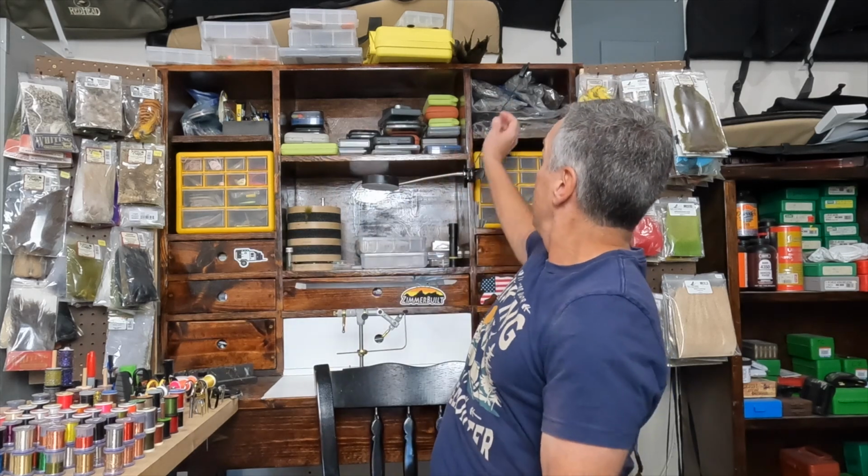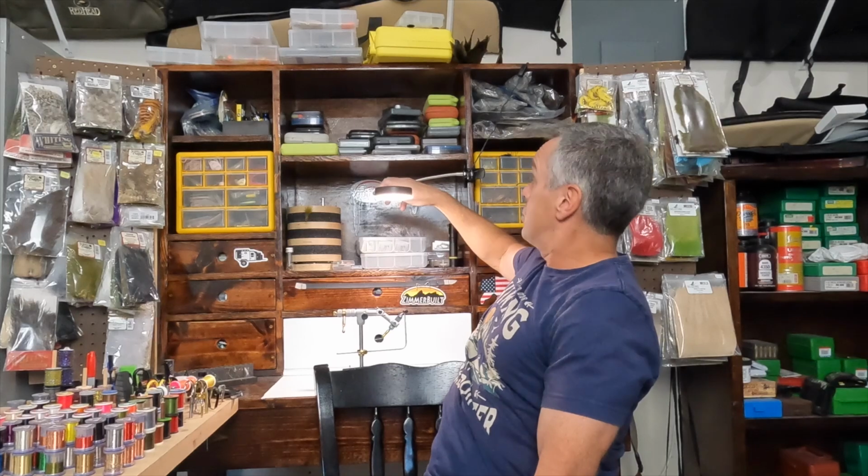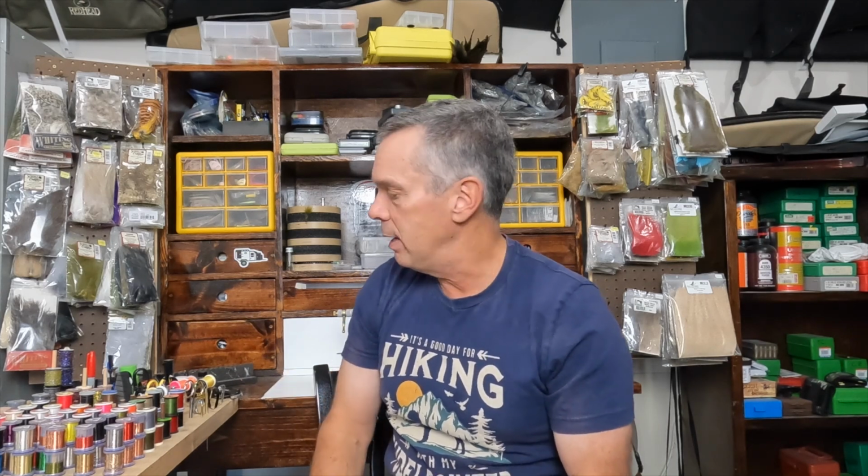And I should mention, I do have one little light here, little LED light that I use. I actually did just buy a magnifying ring light because the eyes aren't what they used to be. But I also wanted more light being out here. It's a little different setup than I had at my other house.